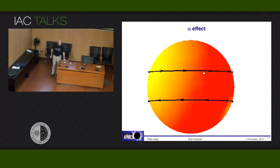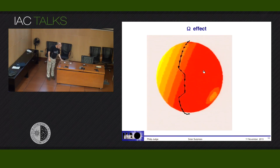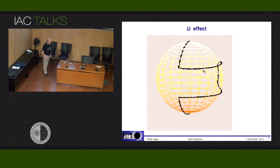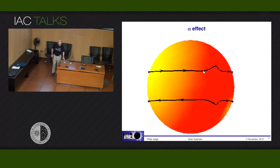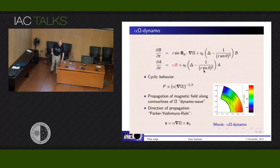Alpha effect, what's that? So here's this sneaky thing where you try to walk out from the middle of the sun and you get turned around on your way through. So here's the alpha effect, and here we have a cartoon of what happens. There's the omega. So now we're converting the toroidal field into poloidal field. Okay, so in principle, we can complete a cycle here, and that's done through this term here.